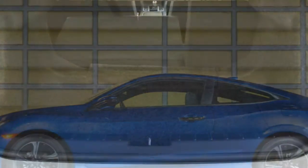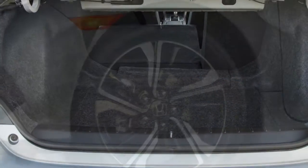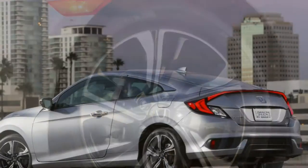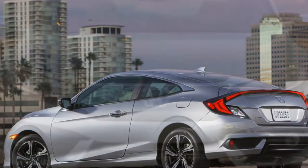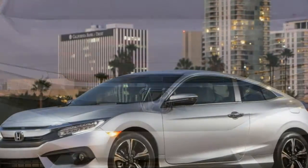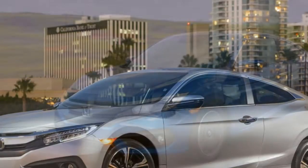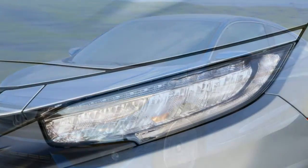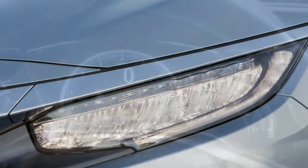More striking to look at than any mainstream Honda in recent memory, it also happens to get 38 miles per gallon on the highway and provides a decent amount of space in the trunk and rear seat. The real kicker is that it's also fun to drive in that classic Honda way, lending credence to its bold looks with some genuine excitement from behind the wheel.